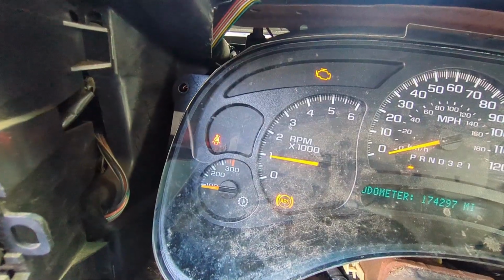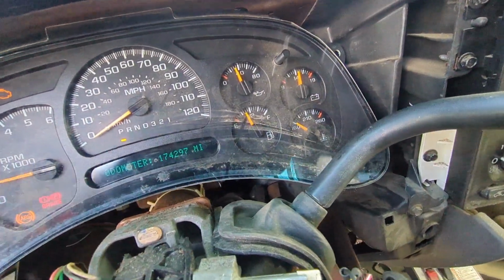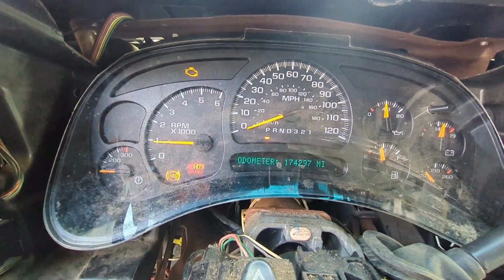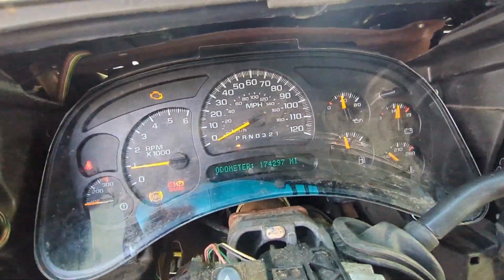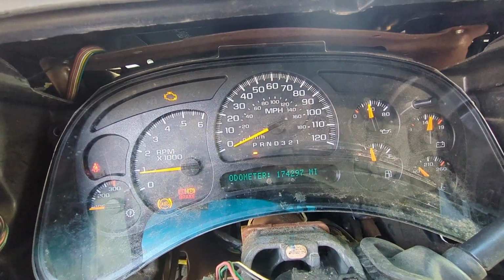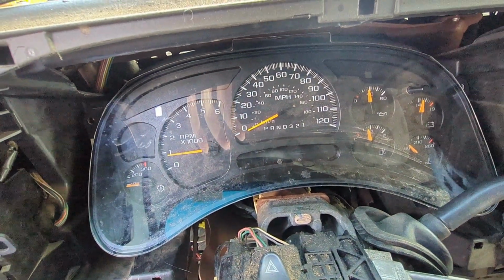Everything seems to be operating like it should be. I'm gonna let the gauges finagle. I'll let it run for a couple minutes. Make sure everything is working like it should. I don't know about that brake light. I'll look into that in a little bit. But it seems to work. Let me make sure it shuts off with the key. Yeah, shuts off with the key.